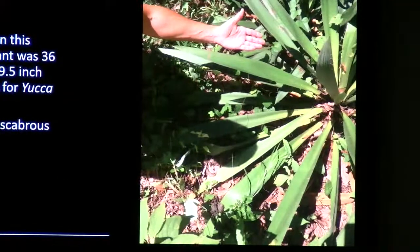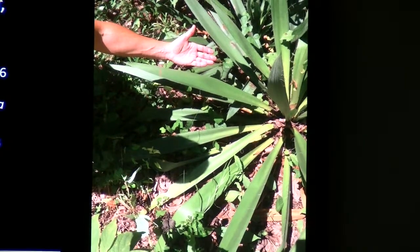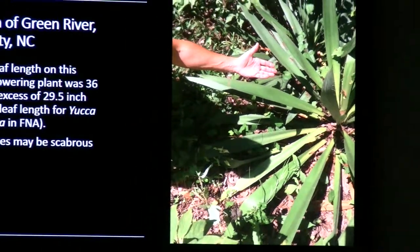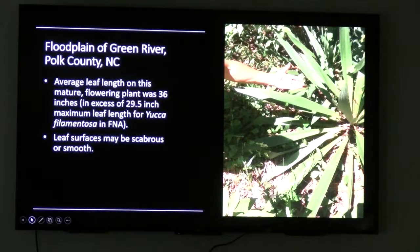There's some clues in the environment. There's Pam's arm. Those yucca leaves, some of them are over 3 feet long. It's huge. Dr. Matthews said these are the biggest yuccas he's ever seen, and he's like 85 years old. And he's a proper professor of botany. And so again, there's some technical stuff in the writing, but I'm just giving it to you straight here. These are very large plants.